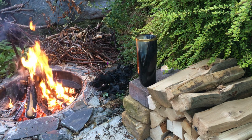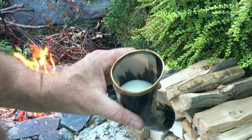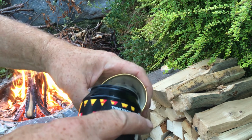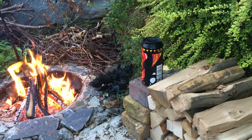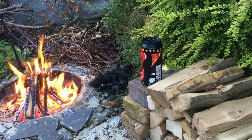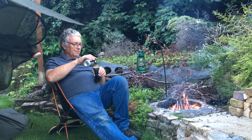My now trademark drinking vessel. I've got the horn. Frothing up well. Very pleasant. Oh god, yeah, that's strong. Lovely.